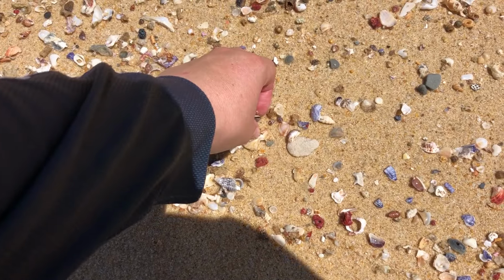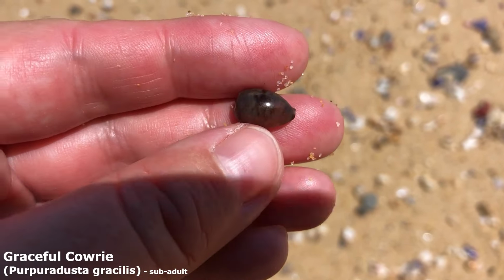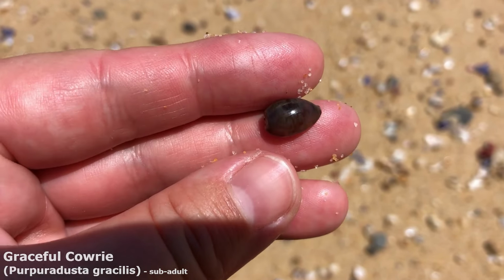Another subadult cowrie shell, because he's still got a lot of color wrapping around on his base, and his shell feels very, very thin. This one is a subadult graceful cowrie.